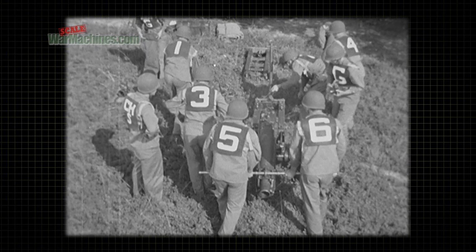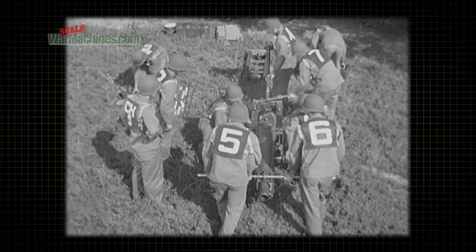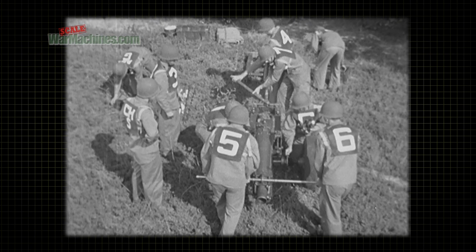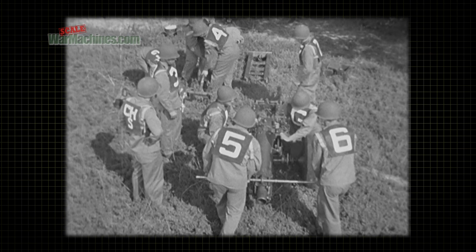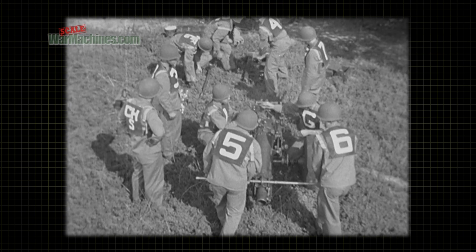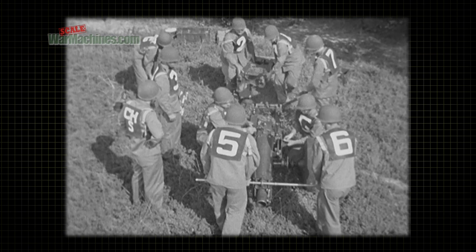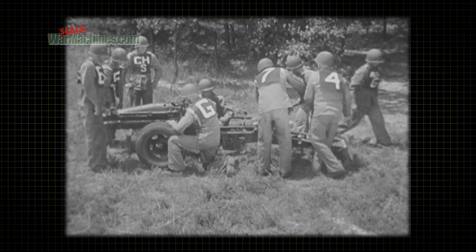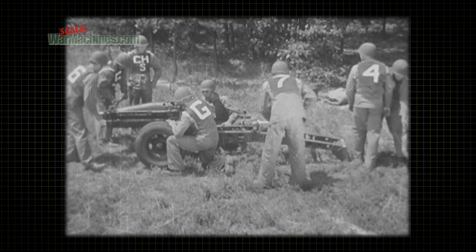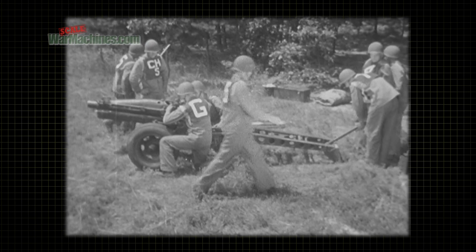When the men have learned to work with complete coordination like this, the job can be done in a very short time. The job is finished in remarkably short time because each man has learned his job and knew just when to do it.